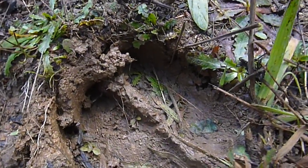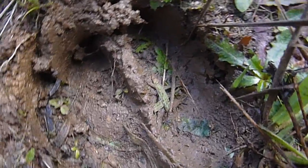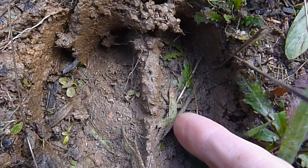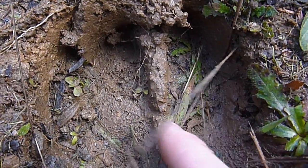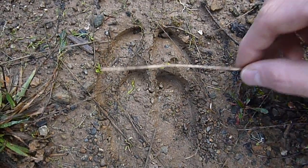Now we're looking at the tracks of an elk, a similar situation where it rained hard during the night, and you can see all the mud that's transferred to the plants would have been washed away if the rain had landed on these tracks. These are very fresh. And now we'll look and identify the sex of the elk.